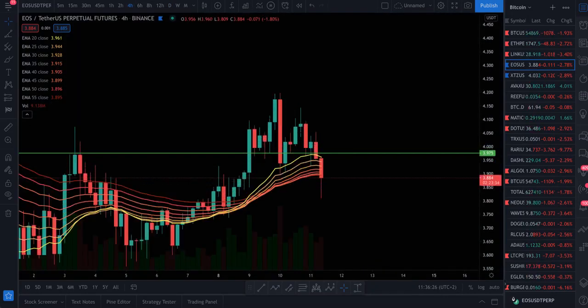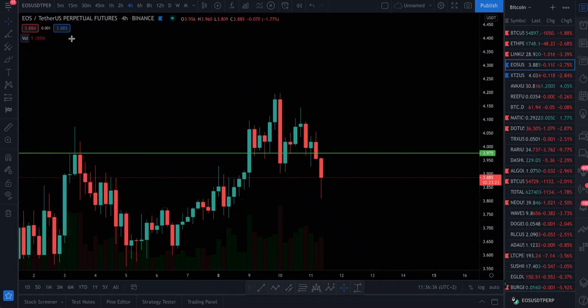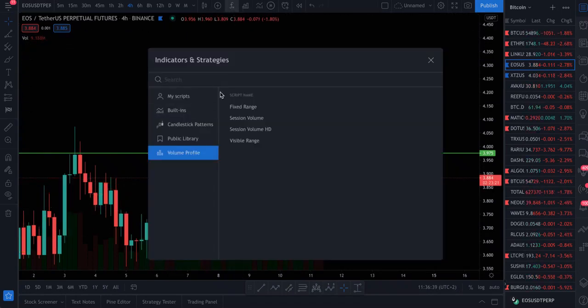So yeah, it got faked out. Right here, guys, it faked back to the bottom, back up. We're being supported right now by the exponential moving average on the 55. Let's have a look at the 200 moving average.